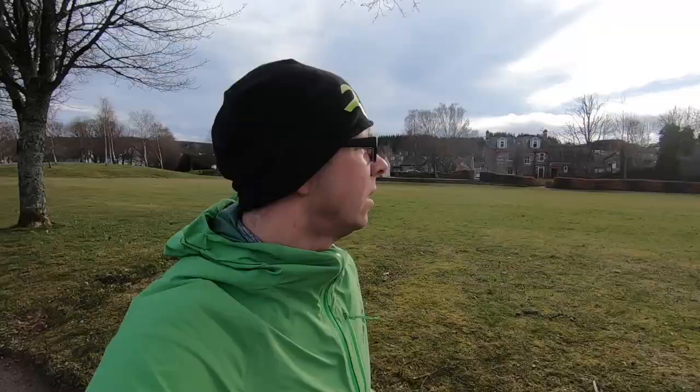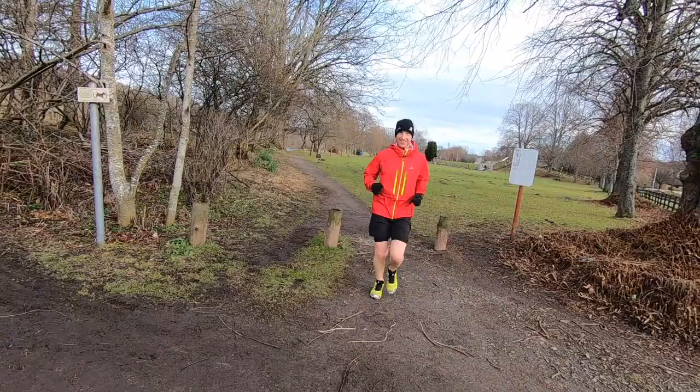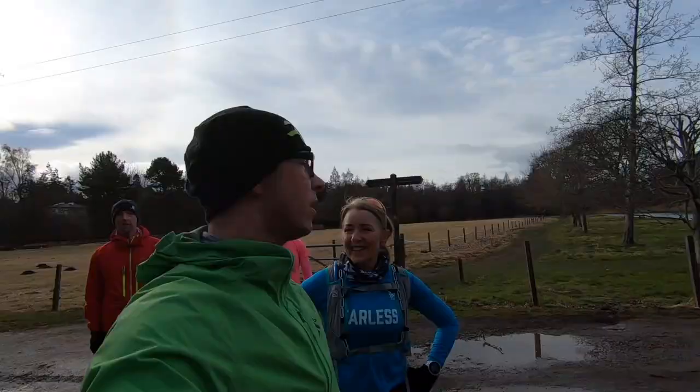So we're just passing Aberlour just now, and the old Aberlour railway station just behind us, where there used to be a railway here. Then I've got the wee suspension bridge that we're going to go over in a minute. Now Steve's done a couple of laps, just killing time. How's everyone feeling? Great. So far so good.